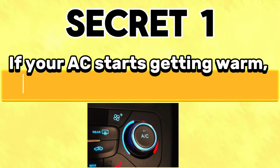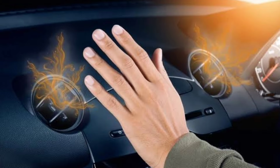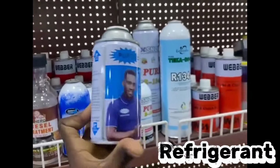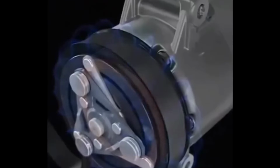Secret number 1. If your AC starts getting warm, don't just keep recharging it. When your AC starts losing its chill, it's easy to just top it off with a can from the store and move on. But here's what most people don't realize. Every time you lose refrigerant, you're also losing oil. And that oil is what keeps your compressor alive. Running low for too long is how compressors burn out.